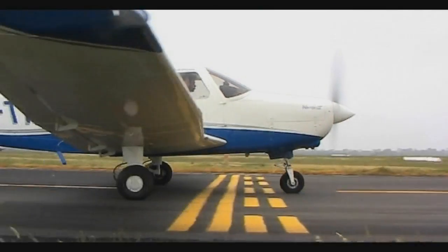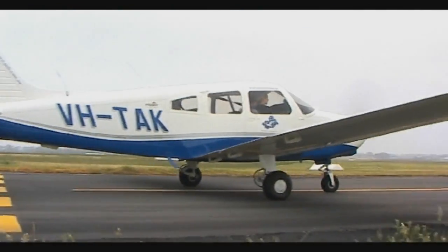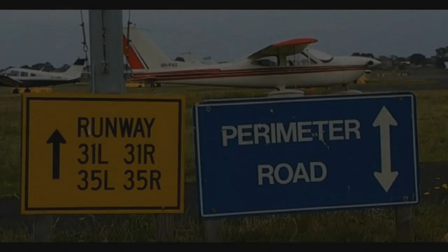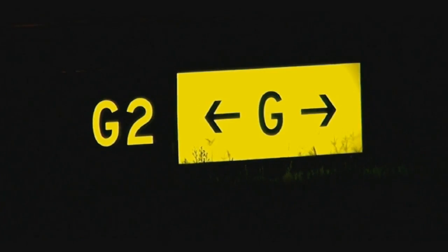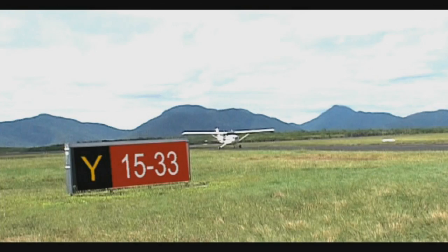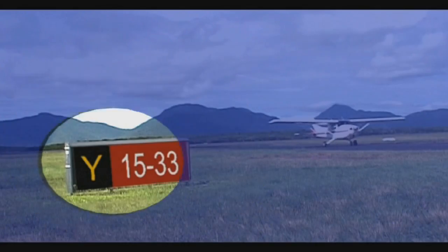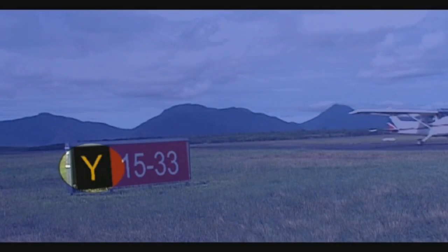Additionally, at holding points, you should see signs and gable markers. However, at some aerodromes, these may not be used. There are usually 4 types of signs at aerodromes, and it's essential that you understand the color coding. Location signs identify the taxiway you're on. They have a yellow inscription on a black background.